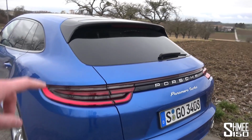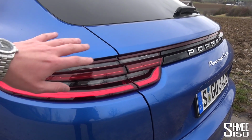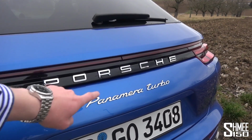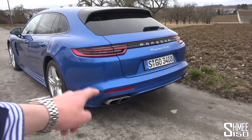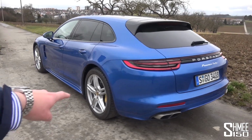Around the rear, just to talk about the design, I am a big fan of these 3D textured rear lights, especially the way they flow across the rear via the Porsche badge above the Panamera Turbo logo there in the centre. It's distinct in this engine format by the quad exhaust, the twin on each side that you have down at the bottom. No doubt you've noticed the wheels.